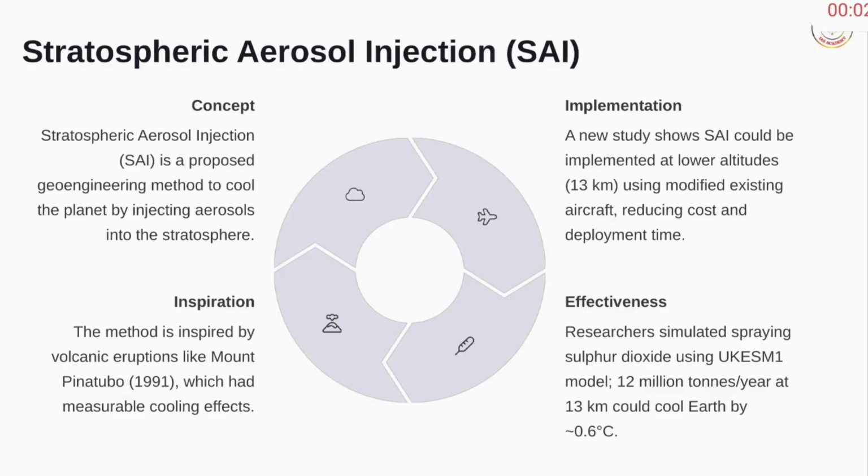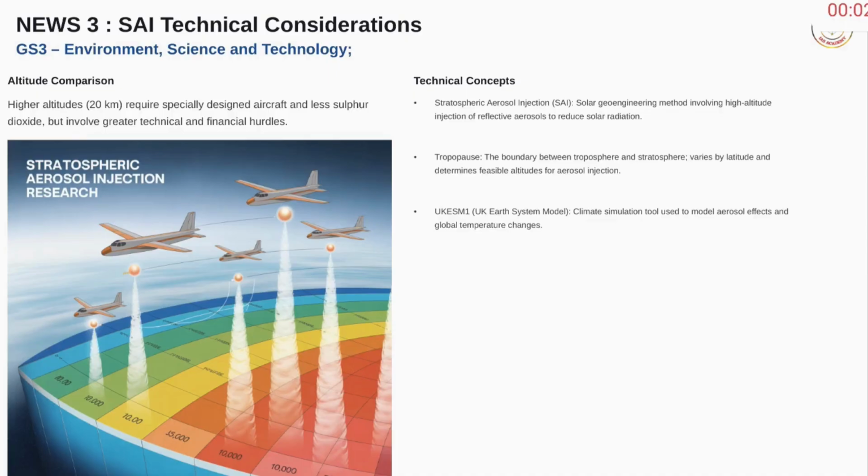Stratospheric aerosol injection. It is proposed as a geoengineering method to cool the planet by injecting aerosols into the stratosphere. Inspiration: the method is inspired by volcanic eruptions like Mount Pinatubo. High altitudes, about 20 kilometers, require specially designed aircraft; they need less sulfur dioxide but involve greater technical and financial hurdles.